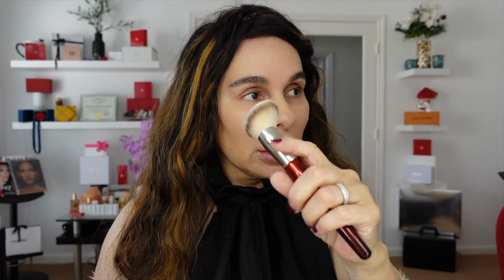The foundation is giving me a very good coverage. The color match, I think, is very good, very nice. I am a true light for skin. I can still see slightly a bit, right? The redness is very skin-like. So this foundation is not going to provide you a full coverage. It is buildable, meaning you can use more than one coat.